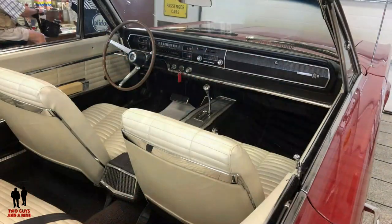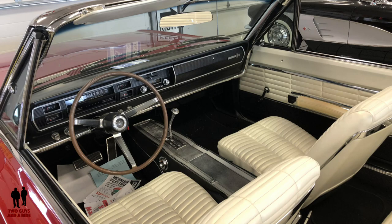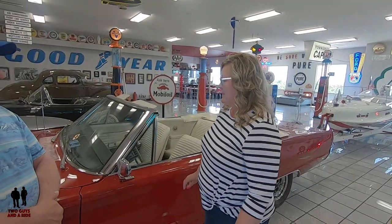And he said, "Now you need to look in the console." And I said, "Well, what's in there?" And he said, "You need to look." So I opened it, and inside the console was a piece of paper and a box. And I said, "There's a piece of paper and a box." He said, "You don't want the paper, get the box." And I said, "Okay." And I picked it up, and inside was an engagement ring. And so he proposed to me in this car. So this one will never leave our collection.